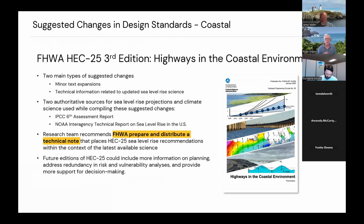And this slide mentions some of the major sources of information. And we also dealt with the way of getting information out more quickly. As you know, updating standards and reference manuals takes time, and FHWA has this process called technical notes to get information out there quickly. And so we provided some specific information that FHWA could use to update designers on how to incorporate these climate challenges in their technical documents like HEC 25.